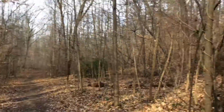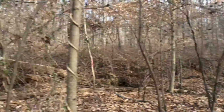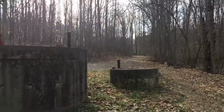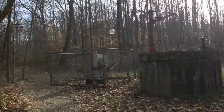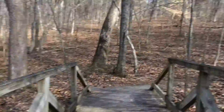This is a really wide trail. At least at this point it looks like an old road. And it's following a creek. This is stuff I never even knew existed back when I went to college here. Got some type of sewer, drainage, septic, something. Probably sewer system for the college. This is that creek.